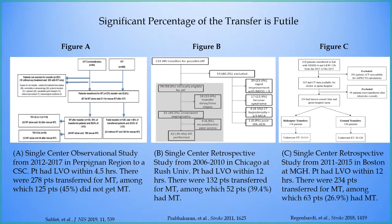The other two studies are more recent, Figure A and Figure C. Both are also single center studies. Figure A was a single study in the Grand Est region, I think, in France. That's the European study looking at the 2012 to 2017 time frame, with patients with LVO within 4.5 hours. 278 patients were transferred for intended mechanical thrombectomy. Only 125 patients did not get the mechanical thrombectomy, so only 55% of patients got the mechanical thrombectomy.